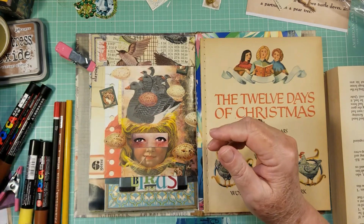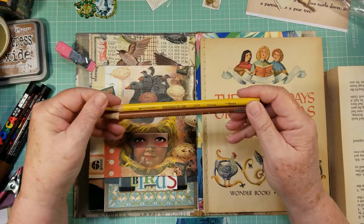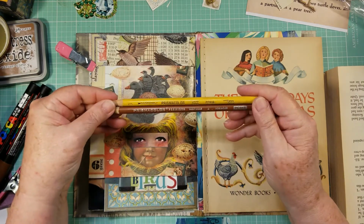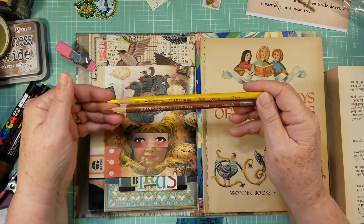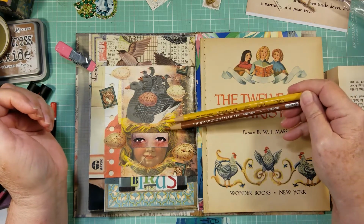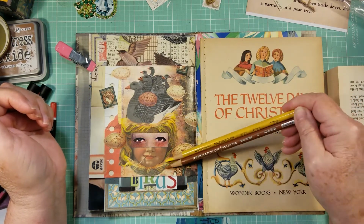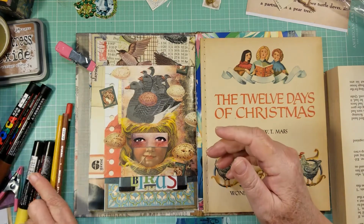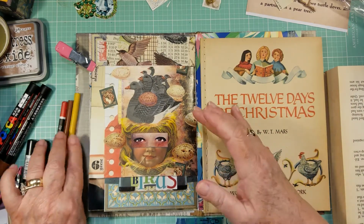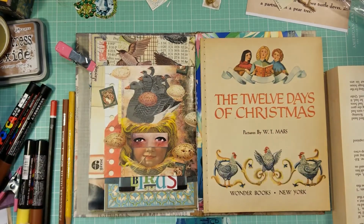And I also used my Prismacolor pencils, the canary yellow and the ochre brulee, in order to blend the straw from the nest, or grasses from the nest, into her hair, and just to make the piece look as though it really does fit together. And I'm pleased with the way that it turned out.